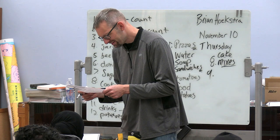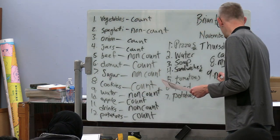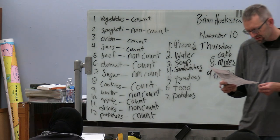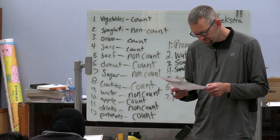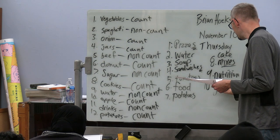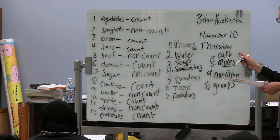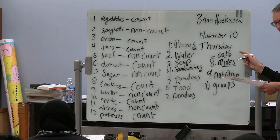Good nutrition is important. Nutrition. Yep. And then number 10? There are 6 food groups in the nutrition pyramid. Groups. So kind of like there's 6 groups. Yep, we've got groups of mixes that are in different containers, in different boxes.